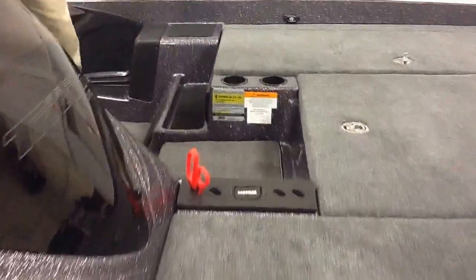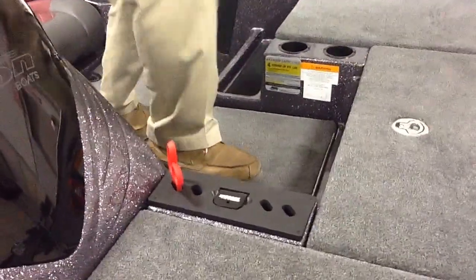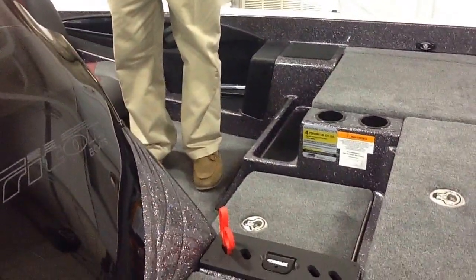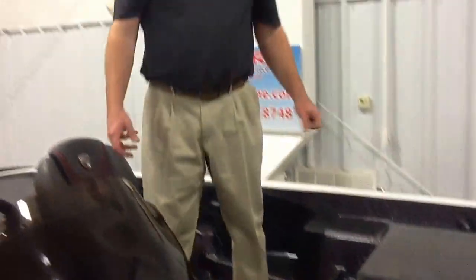There is a huge cooler that steps up to the front deck, and it's exactly the right height, where it's just a natural step. This is a 51 quart cooler in this boat. It's insulated, and so you can hold all your drinks, all your snacks, plus extra ice, because it is important to keep those tournament fish alive, especially on hot summer days.